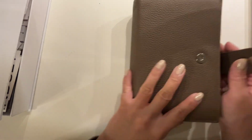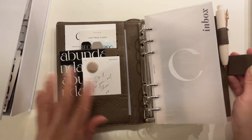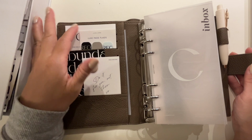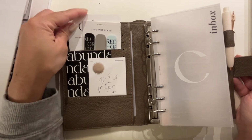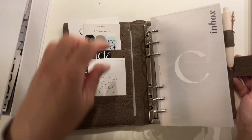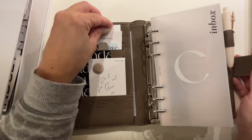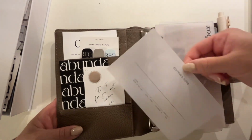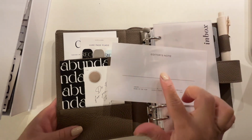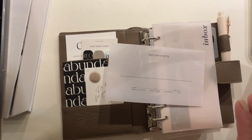So again, I'm using the Cortado from the Cloth and Paper Foundations Planner. These are from Rosie Papeterie. And this is Rosie Papeterie, and everything else is Cloth and Paper on this page. I have the word of the year here, or that editor's note where I will write my word of the year. And I love this thing so much.